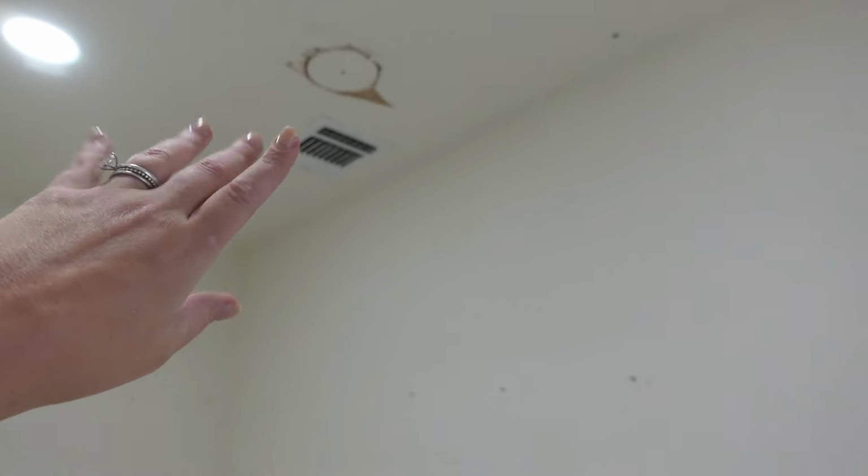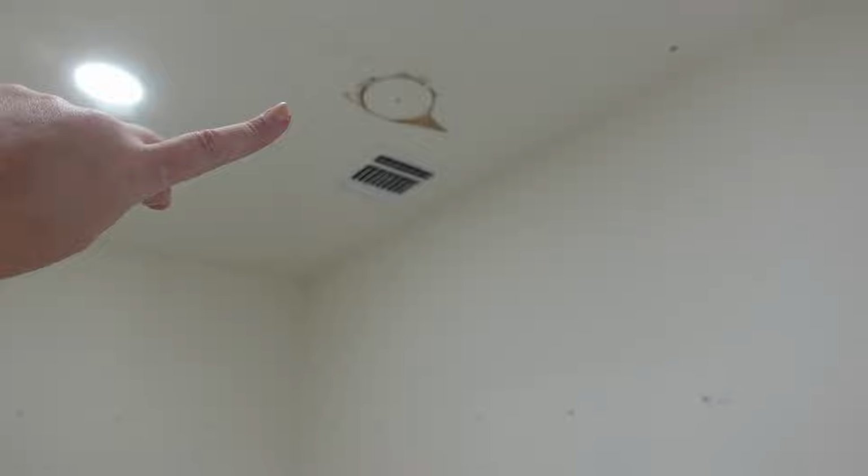So I think our next step in here will be to patch these little holes left from all of the hanging wire shelves. I'm not worried about this. Again, that's gonna be covered, but I just stuck that thing in there because there's hot air coming down from the attic. We also have some nail pops going on. Again, those are going to be covered. So thankfully, not too much drywall work in here.